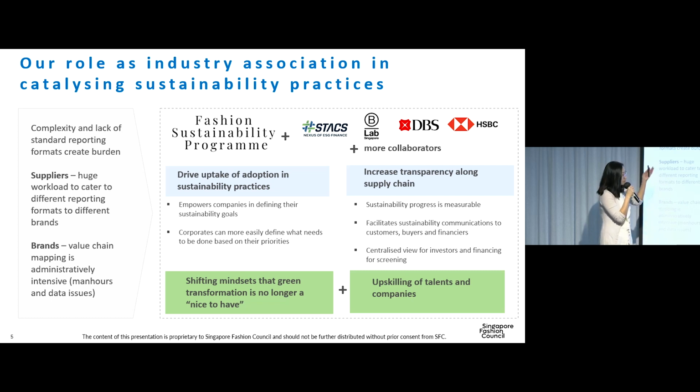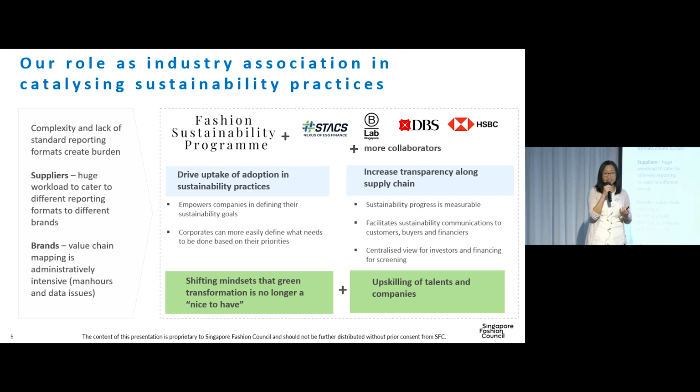So through that and through our ecosystem of partners, STACS, we also have two initial partners from the banking industry, DBS Bank and HSBC Bank, as a start. And also, given the nature of the industry, we are wrapping it around the B Corp and the B Lab certification, which is heavy on GRI, and also on social impact, to allow companies to be purpose-led and business as a force for good.